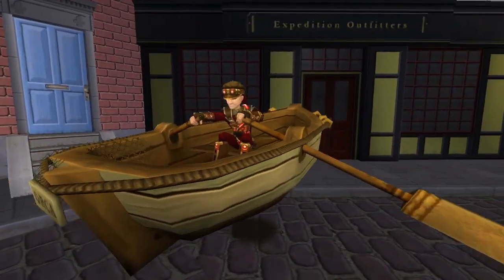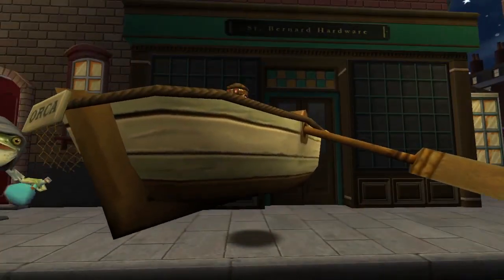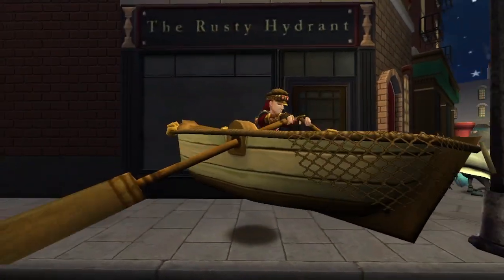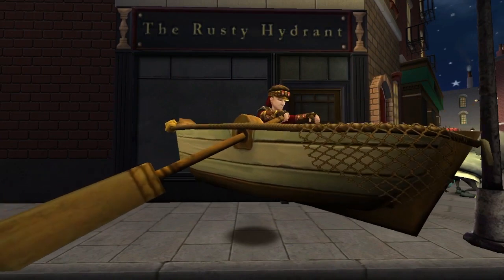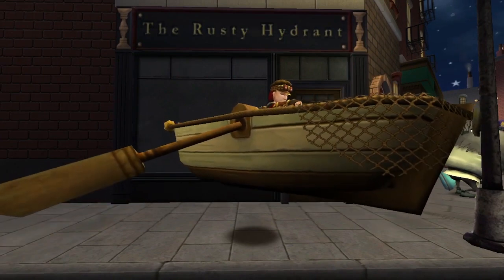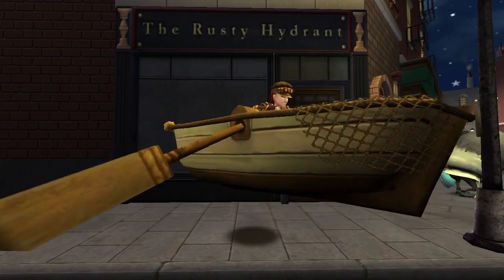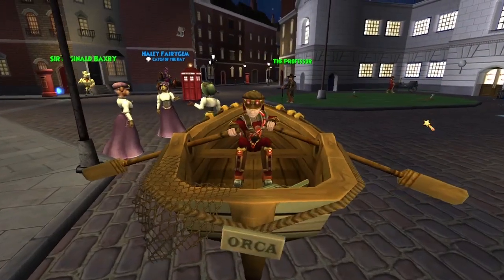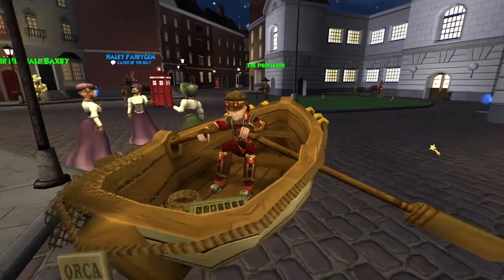Expedition Outfitters. Yes, definitely need that in Marleybone. They love to explore. St. Bernard Hardware. The Rusty Hydrant. Ew, and it's definitely a bar because, yeah, it's the setup for the previous bars. That's nasty. You know why the hydrant is rusty? Because you peed on it too much. Ew! So much class here now that they added all these roaming and talking and walking peoples.